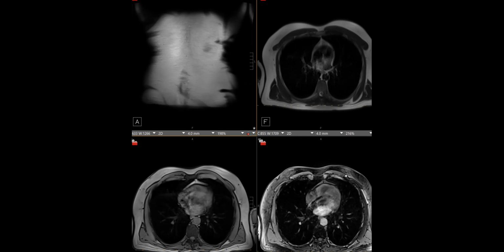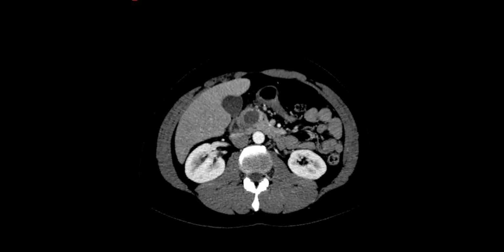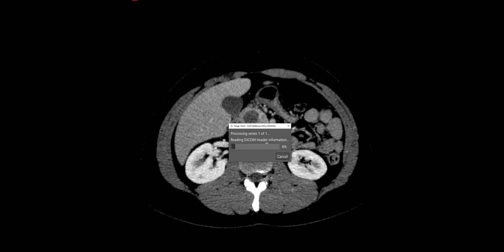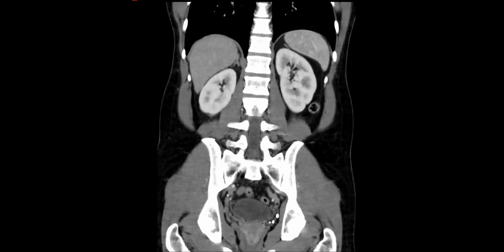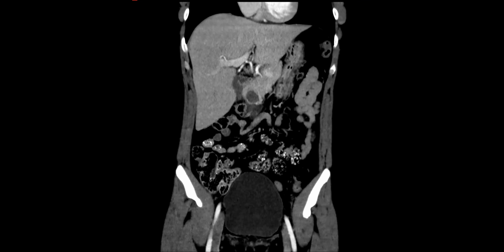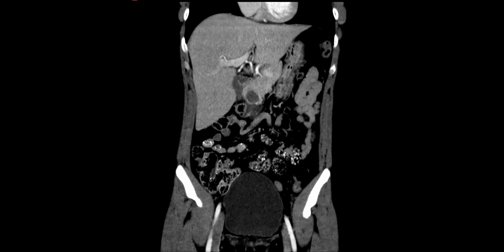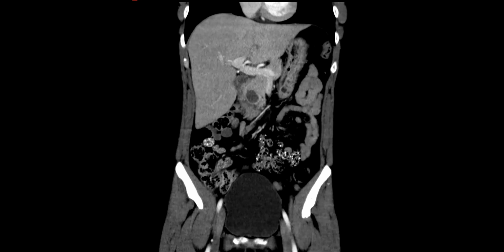So the patient initially presented to us with this finding. Any thoughts on differential? Cystic pancreatic lesion, all the differentials based on age and gender. Is there a history of pancreatitis? I feel like I see some fluid. I don't think so, but I'm not sure. Let's just say no. I feel like it has an enhancing rind to it, which makes me think of a cystic neuroendocrine tumor.